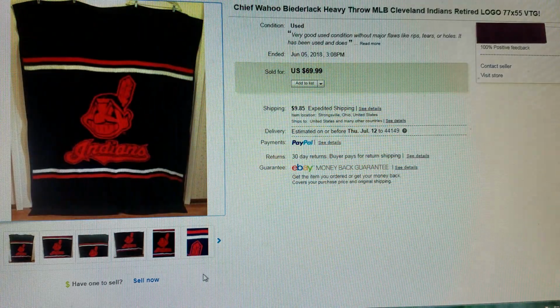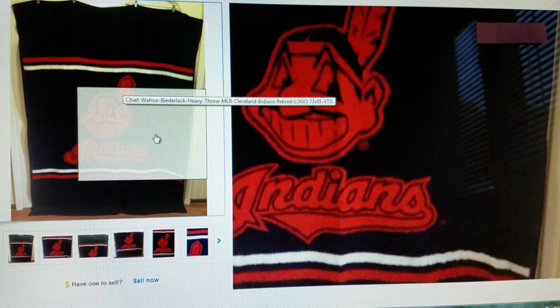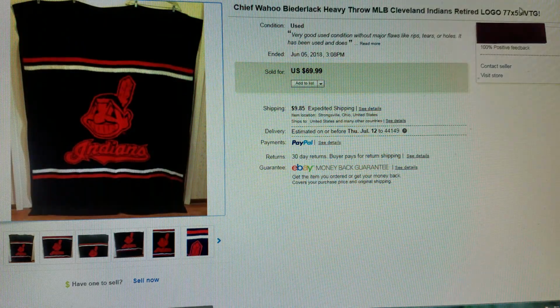Got this at the local Goodwill. No, it wasn't Goodwill. It was another thrift store. I was there for over an hour looking for things. I couldn't find a thing. I went through all the sections looking for things that usually sell well. Finally decided to go back to the blankets and throws, and found something that looked vaguely familiar with the colors of red, white, and blue. Found that it was an Indians with Chief Wahoo throw blanket, very big, 77 by 55, as you can see in my title. I thought for $2.99 is what they were charging. It wasn't on sale.